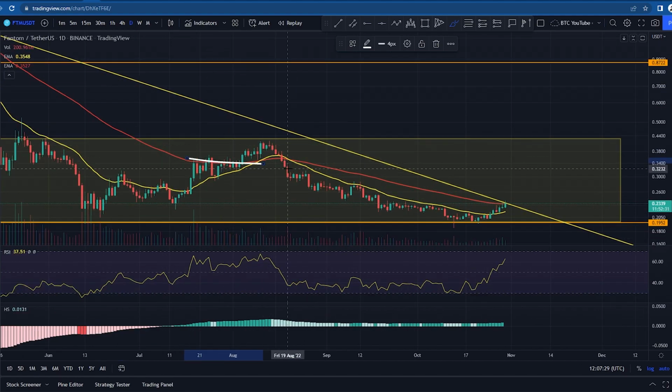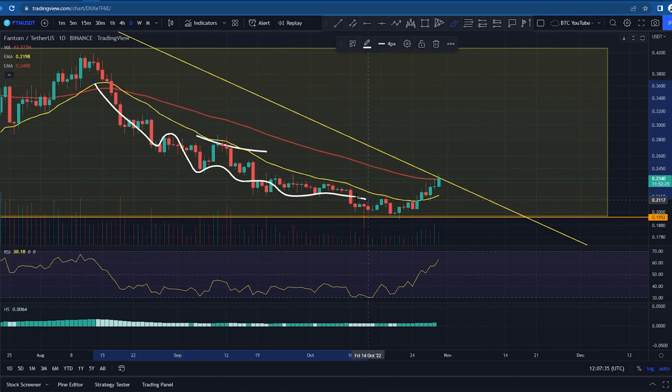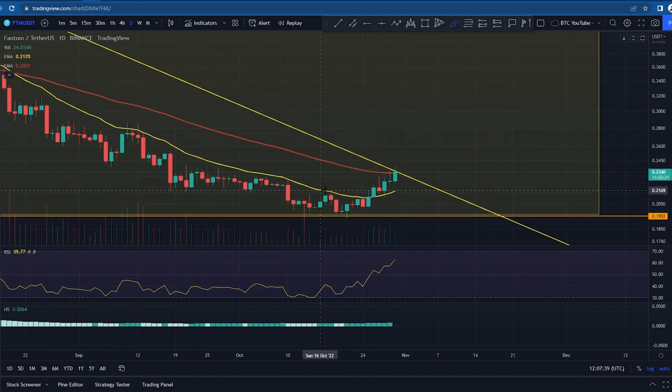We had that small move to the upside, but since then, we've been stuck under the 20. We couldn't even get back to the 55 here. You can see just rolling and rolling and rolling. We test the 20 here, but we roll again. Test the 20 and roll again. Test the 20, roll again. Retesting the bottom of the range there as support. And you can see finally breaking the 20 and testing two very critical levels here for Fantom.